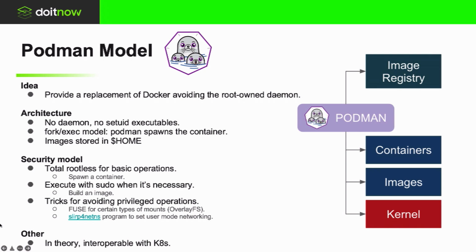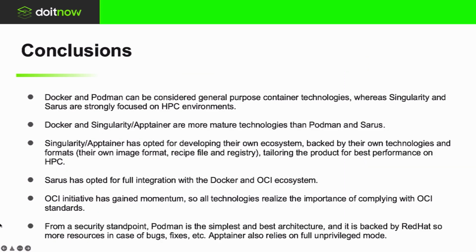And with all these technologies, we evaluated them considering the use cases we have shown before. We provided the documentation to the client, and we summarized the conclusions that we can see here. While Docker and Podman are general purpose tools, Singularity and Sarus are more focused on HPC environments, and you can feel it in the way you use them on the HPC cluster. It's much easier to use Singularity, Sarus, and Apptainer in HPC rather than Docker and Podman. Singularity and Sarus work practically out of the box.